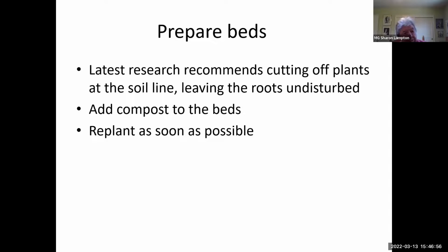You want to add compost to your beds to get ready to plant, but you don't have to work it in. You can just put it on the top. And as you dig your new plant in, some of it will go down into the hole, but for the most part, it'll be on the top and it'll be just fine.